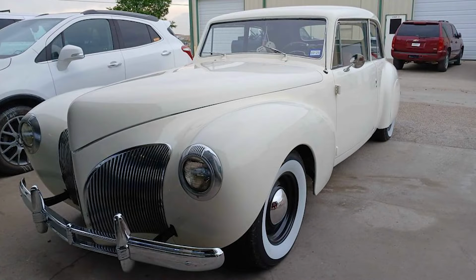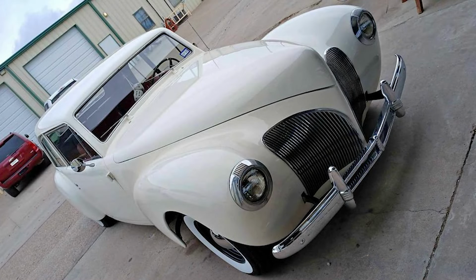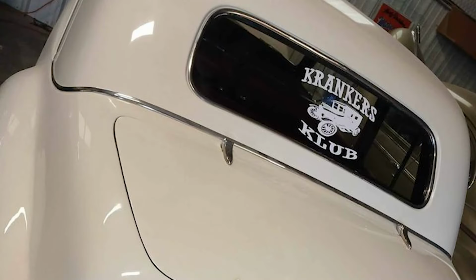The car features new gauges linked to the engine, a 700 R4 transmission with overdrive, and can reach 90 miles per hour on the highway with the new AC blowing Arctic cold. Additional features include push-button start, electric windows, and push-button doors, making it an impressive and unique vehicle.